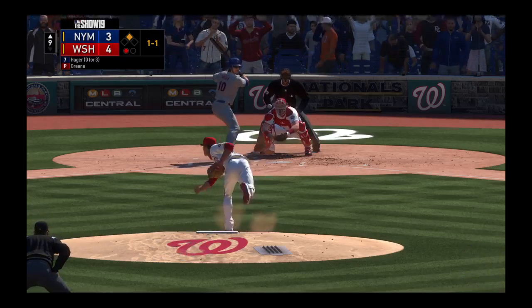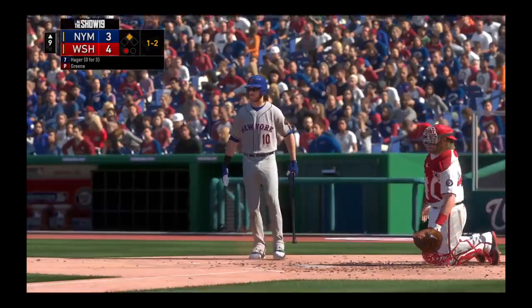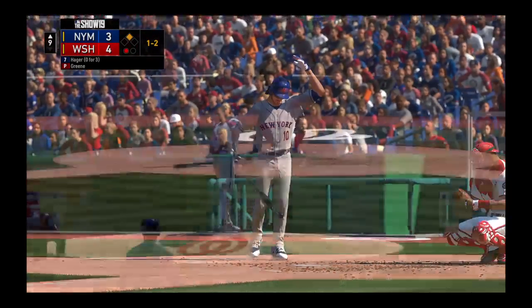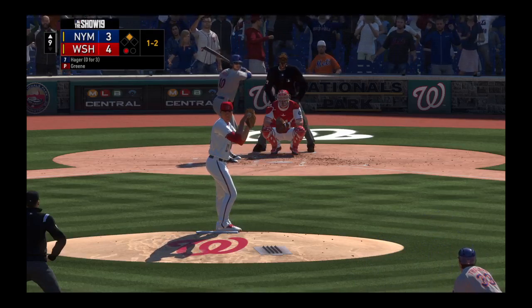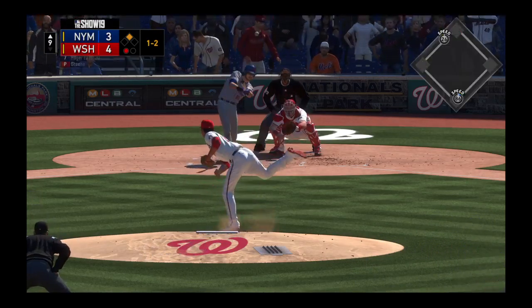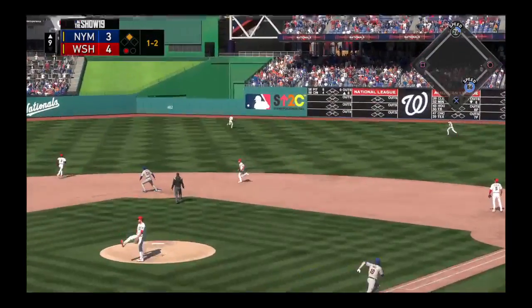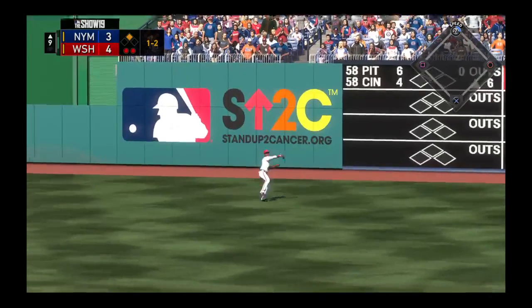Set. Here comes the 1-1. Fouled straight back. Looking for the strikeout. Here's the 1-2. High fly ball out to straightaway center. Alvarez is going to get there. 2 down.